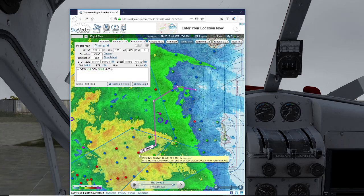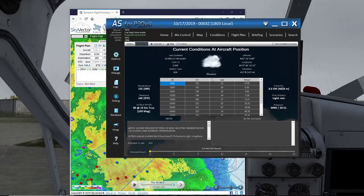All right, we are in Chester, Connecticut, I believe, and we're going to be flying up to Plum Island. I wanted to do VFR, but as you can see, not really a VFR type of night. Current weather, obviously showers. We've got 090 at 15 gusting 27. Oh, that should make for an interesting takeoff. 050 variable at 11. Scattered at 0, broken at 800, overcast. It's just not a VFR night.